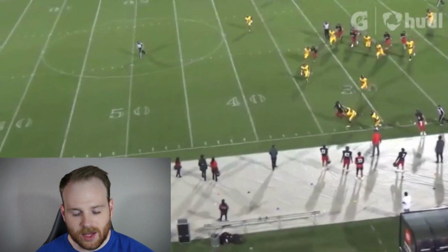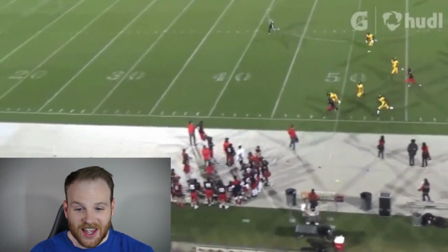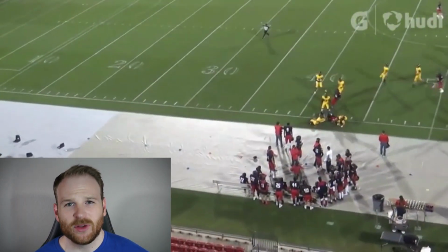That's a great job of blocking by the wide receiver. And here it is. If you give the young man even a sliver of daylight, he's able to turn what would have been about a 5 or 6 yard gain into an explosive play.